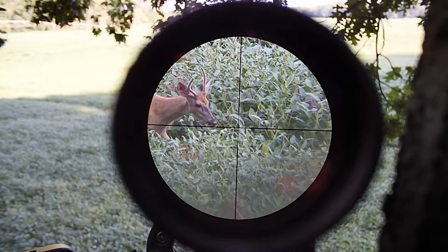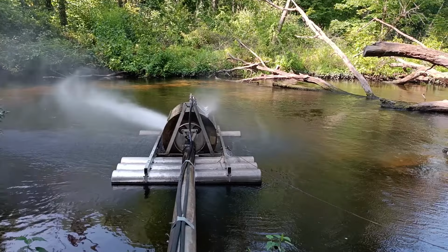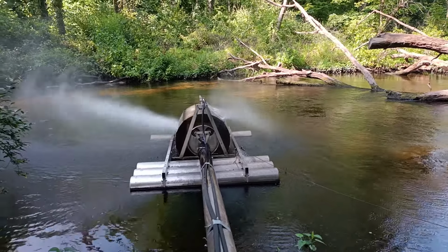It panned out. Parking right there, the deer looked at the truck, not me. The pumper had no effect on them. They're used to the pumper, they're used to the pump activity, they're used to people coming and going from there. And I believe I got two woodchucks from that spot and two deer. So I was pretty happy.